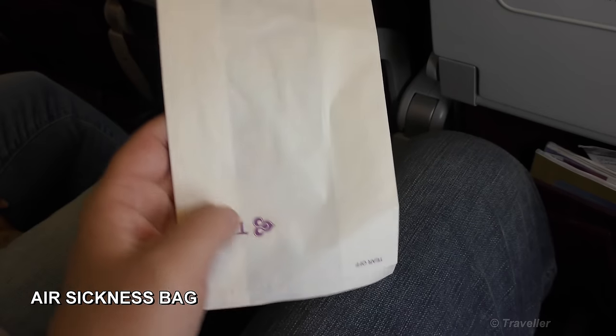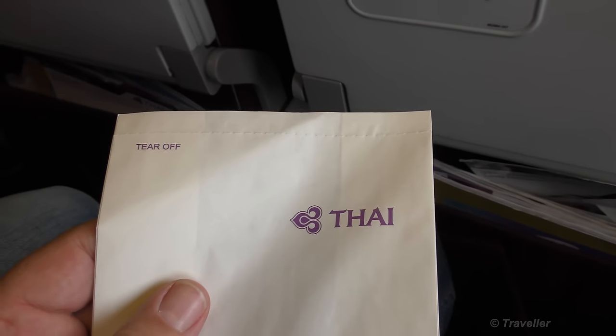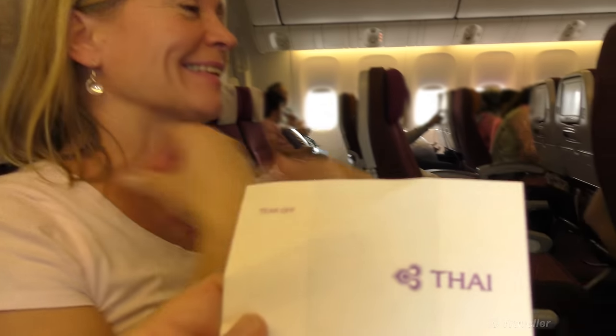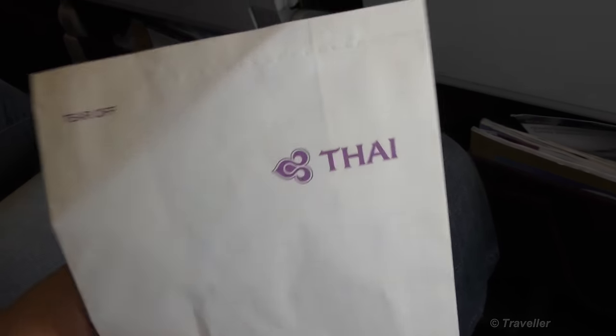We all know what this is. The air sickness bag, otherwise known as the barf bag. These two go hand in hand, preferably two bags. But always nice to know you have it in your seat in front of you. Not that you need it, but if you should need it, it's nice that it's there.